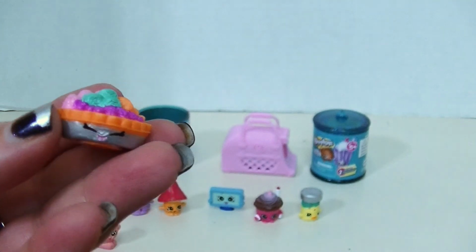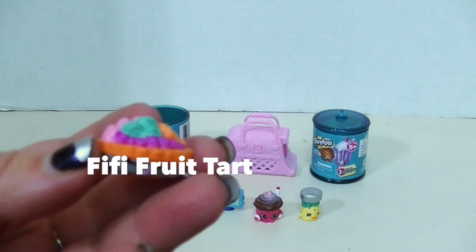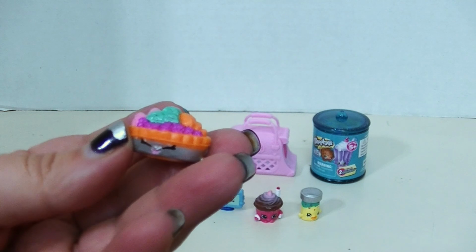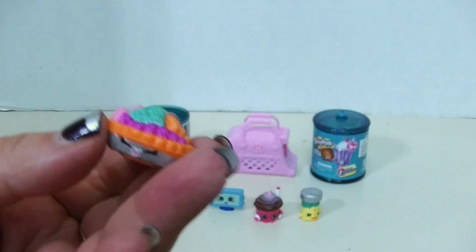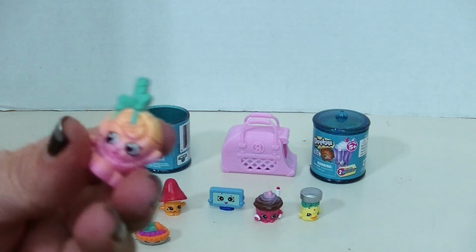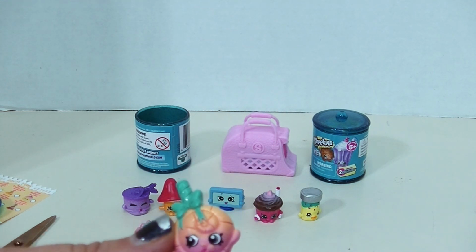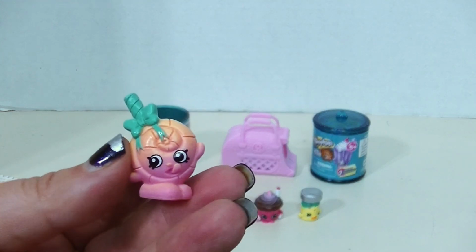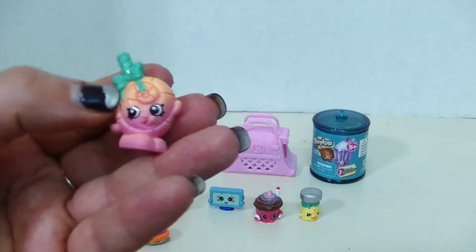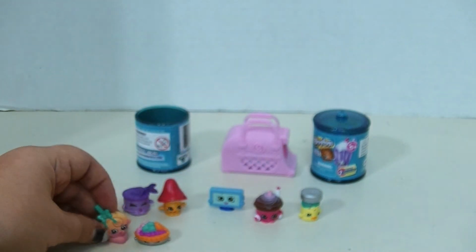Okay, so this is Fifi Fruit Tart, which I don't know if these are new or not. I don't remember seeing this one before, but maybe I did. I don't know. Definitely different colors. That's really cute. I like all that fruit on the top there. Fifi Fruit Tart. And this one I know is definitely, is it lollipops or something? This is a season one Shopkins. Lolly Poppins. I think it's a season one, but I really like the colors on that. That is so cute. That's really adorable.